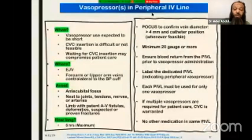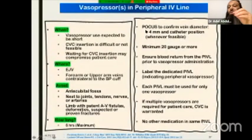For how long do you use it? A maximum of 6 hours, and this is what the literature said. And again, please bring the point of care ultrasound to confirm your vein diameter and to help you choose the best one, more than 5 millimeters. And the minimum gauge should be 20 or more.